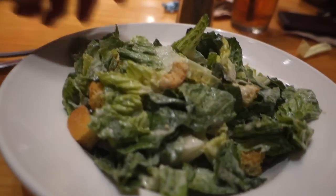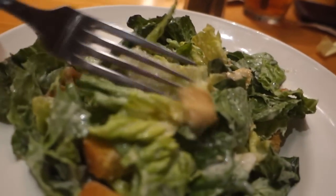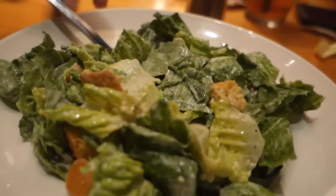Hold your hand, right? First up, Caesar salad, no cheese, because I have a lot of fat left. Delicious. Throw stuff in my food.